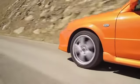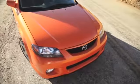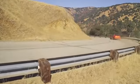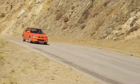The team at Mazda North America saw the potential in the Protege and decided to build this special model, the Mazdaspeed Protege. When it came out, Sport Compact Car called this the best handling front drive car they'd ever driven. You know who wrote that? I wrote that, and then I went to work for Mazda.